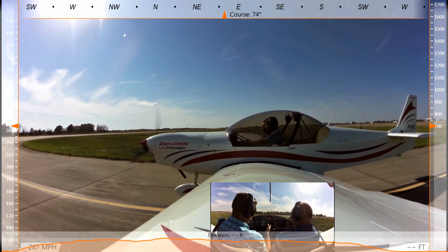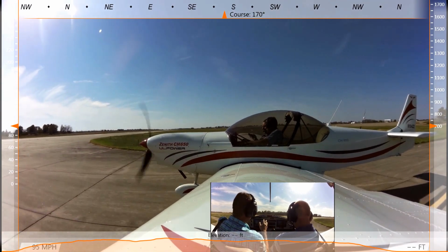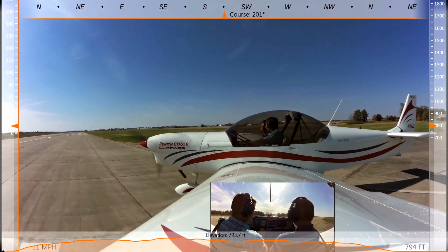Typically, cruise RPM is 2,800, depending on whether it's smooth air or not. If it's not, then I'll probably bring it down to about 2,600 RPM. Got a reduction on it? No, it's direct drive.